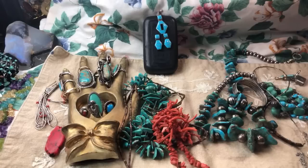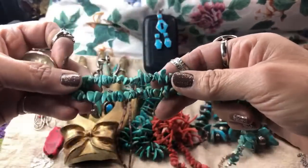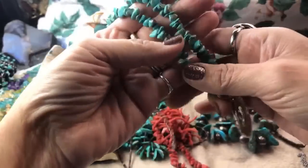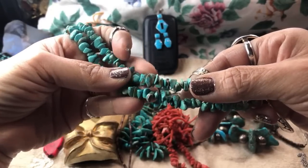I just wanted to kind of impart a little bit about what I know, and believe me, I'm always learning. So let's start, first of all, with that piece we found last night. The reason I knew pretty quickly that it was fake is because the matrix is just so contrived. It really looks splattered on there.